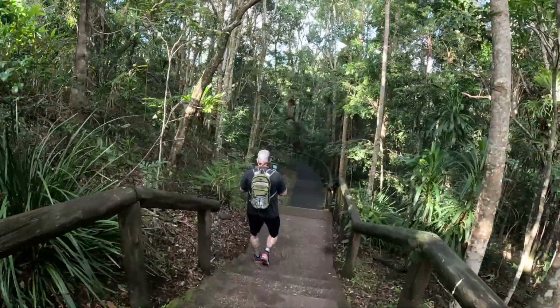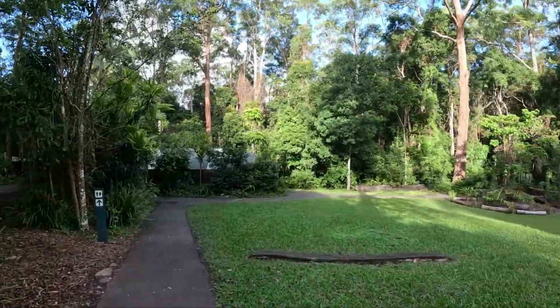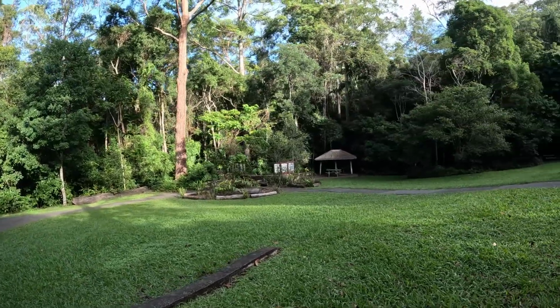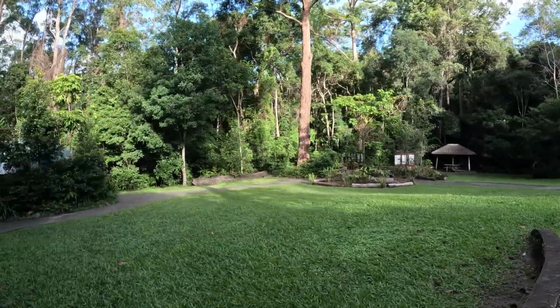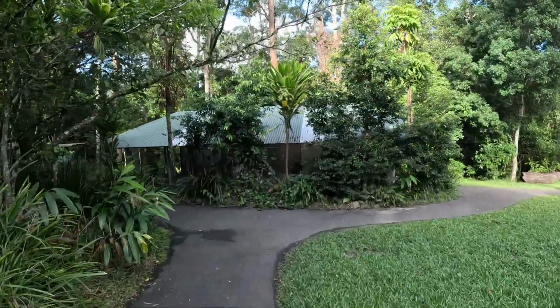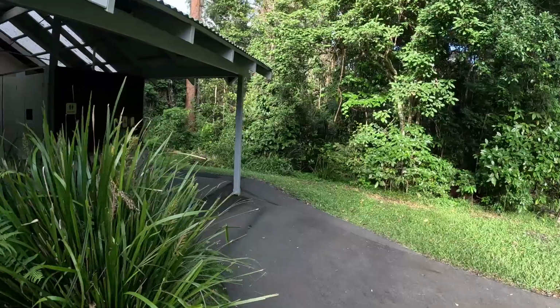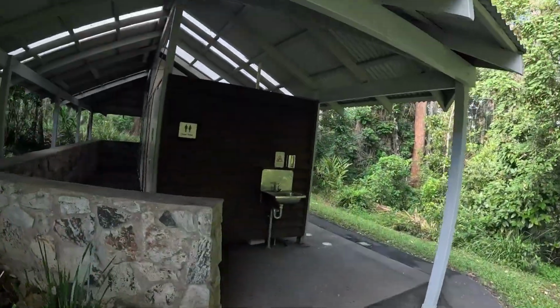About 50 metres from the car park is a large grassed area with some picnic tables, barbecue area and a bathroom. I suggest using these before you tackle the track, as it could be a while before you'll come back, especially if you're swimming. Also, make sure you bring some insect repellent, as there can be some mosquitoes in the area.